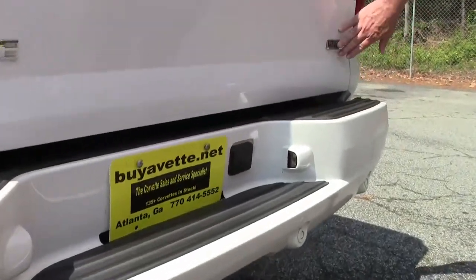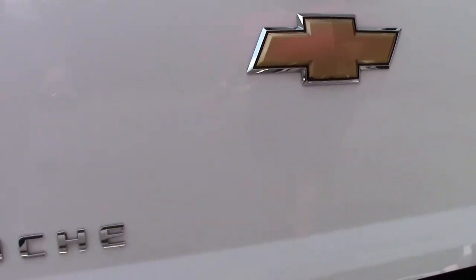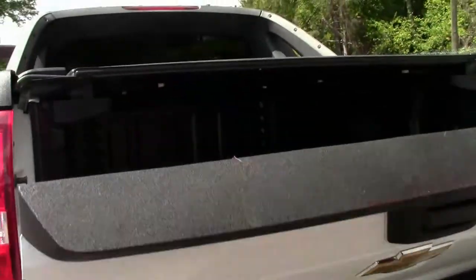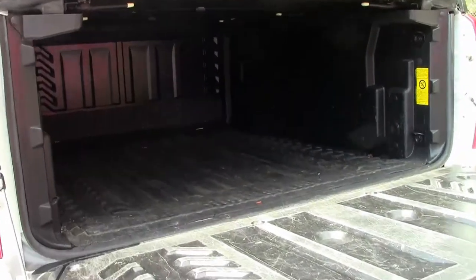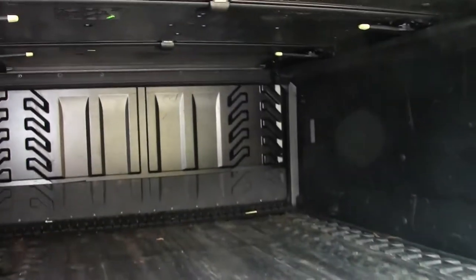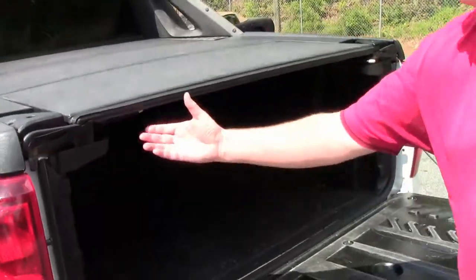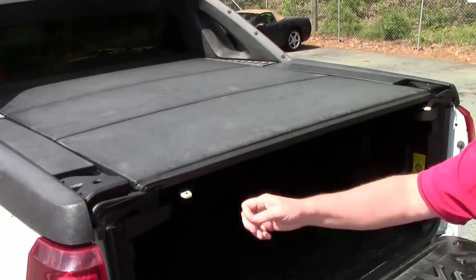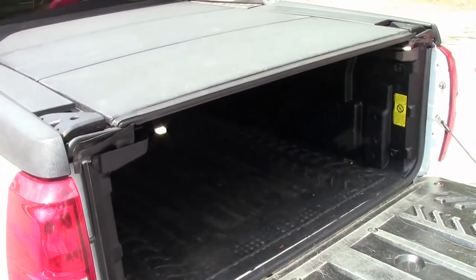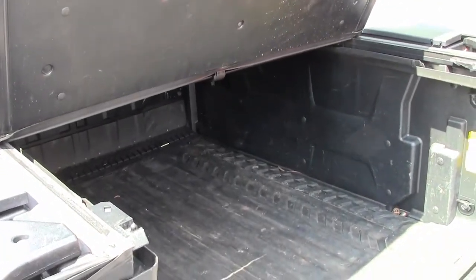Here's your flex fuel. As you can see, the way the fuel is getting now, give you a shot of the interior of the bed itself. And having the top is a little bit interesting because you can do this in three pieces. You release and then flip up the top if you want to take off all three.